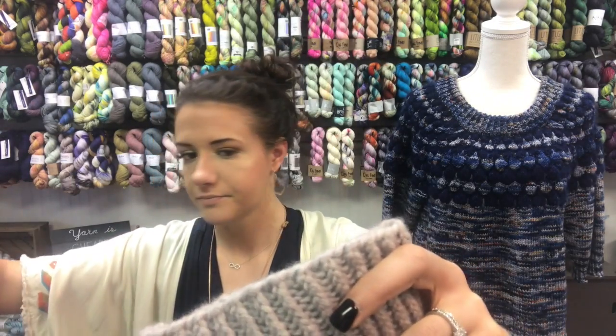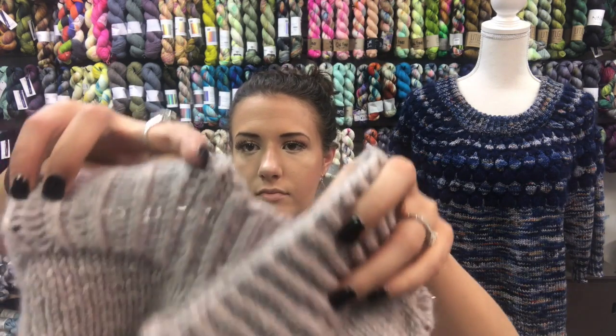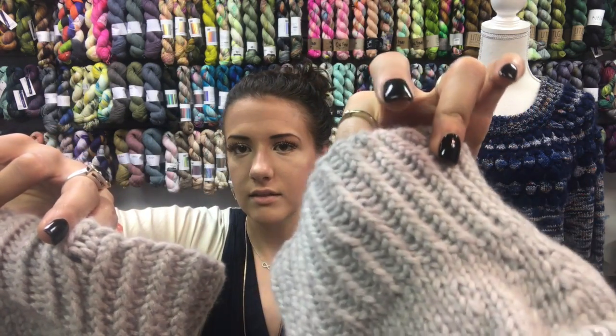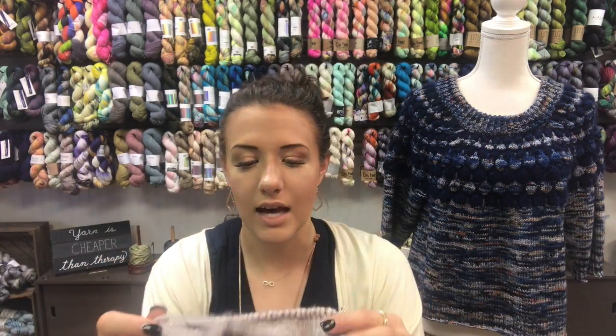Just compare. See how you can see through? I can poke my finger through. And this, not so much. So, I've begun knitting this. I will still knit the small size.